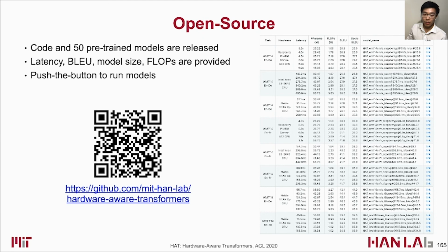We have released the code and 50 pre-trained models for HAT on GitHub. We also provide latency, BLEU score, model size, and FLOPs of those models for easy comparisons. Please feel free to check it out and play with it.